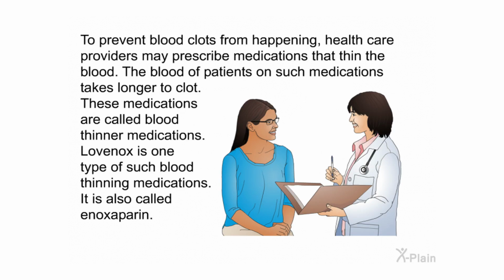To prevent blood clots from happening, healthcare providers may prescribe medications that thin the blood. The blood of patients on such medications takes longer to clot. These medications are called blood thinner medications. Lovenox is one type of such blood thinning medications. It is also called enoxaparin. Lovenox.